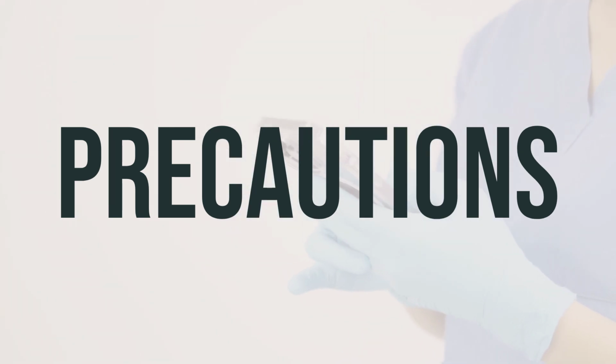Some sugar-free formulations of calcium may contain aspartame, so if you have phenylketonuria, PKU, or any condition that requires you to restrict your intake of aspartame, it's important to consult your doctor or pharmacist about using this drug safely. If you are pregnant or breastfeeding, it's important to consult your doctor before using this medication. As for the daily dosage and optimal timing, it's best to follow the instructions given by your doctor or pharmacist for the best results.